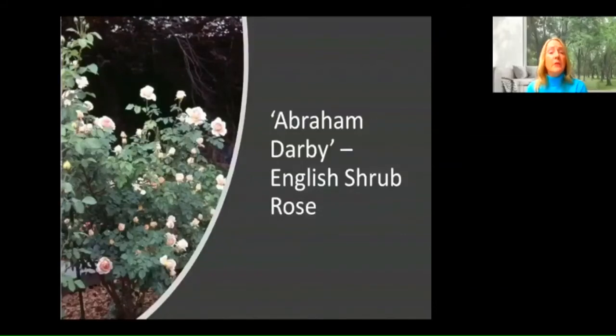Abraham Darby is one of the English roses. I happen to love this rose a lot. It is a spectacular apricot color, and it often has some pink tones in it. It has a heavenly fruity scent. He grows about 6 to 7 feet tall and is very lush. Later, I can show you a picture of the bush in full bloom.